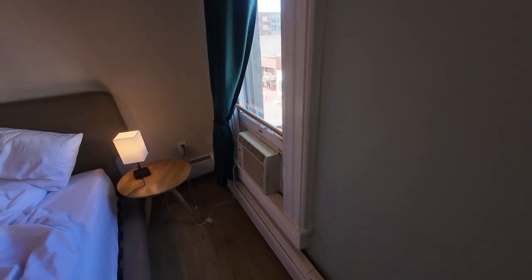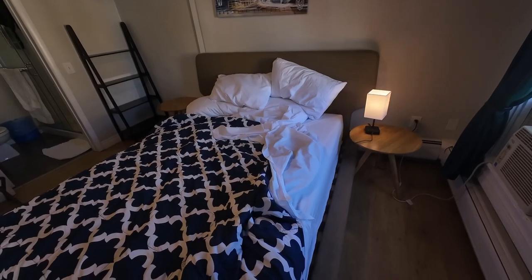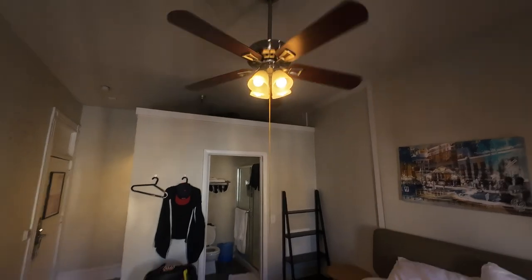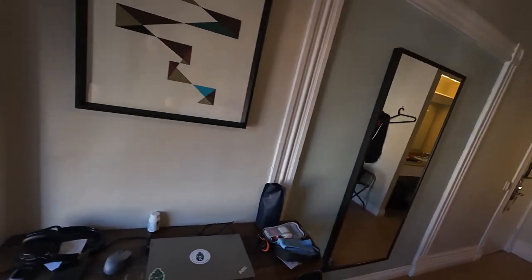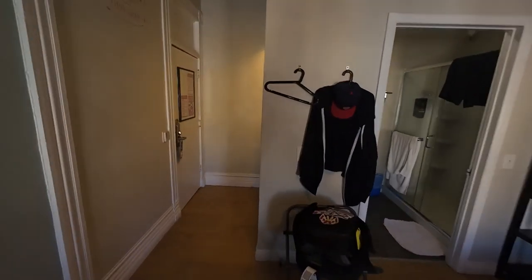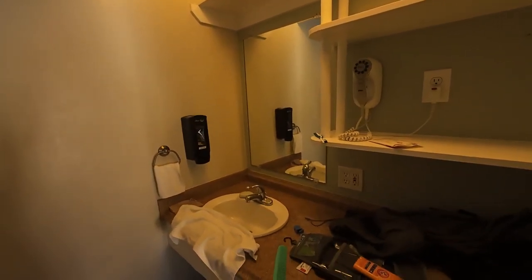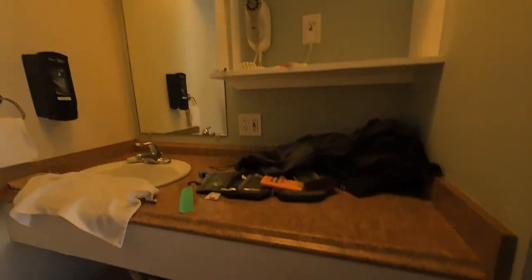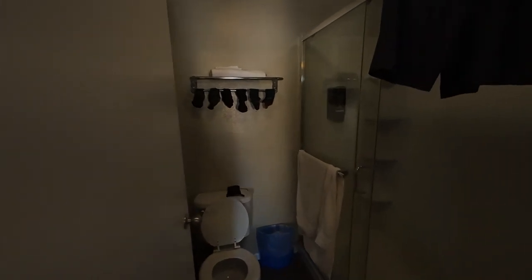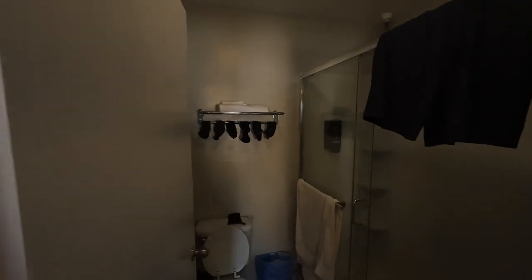Air conditioner. I actually have it off at the moment because it's not too bad in here. A double-sized bed, which was nice and comfy last night. Good for sleeping on. Lots of pillows. There's a ceiling fan as well to keep things cool. A little work desk area here. And then over here we have the standard. We've got a sink here. There's a bar fridge under the sink as well. And then in here is the shower and toilet. Don't mind the laundry, I'm just washing some socks.